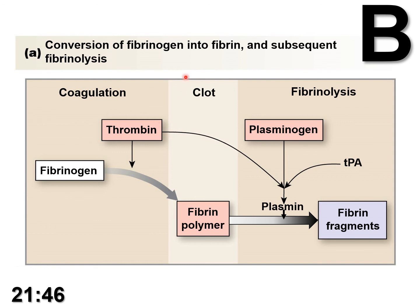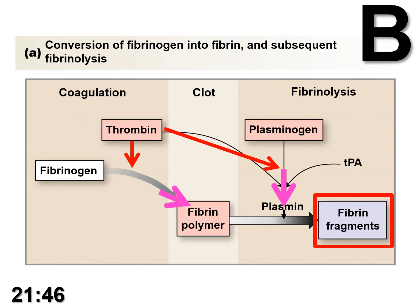Once thrombin is activated from those signaling pathways, it converts the precursor fibrinogen into a non-soluble fibrin polymer. But thrombin will also promote the activation of plasminogen. Plasminogen is now turned into plasmin with the help of tissue plasminogen activator. These two things will synergize in order to turn plasmin on, and plasmin will digest any extraneous fibrin polymers and create fibrin fragments. So when we activate the precursor plasminogen, now we have active plasmin, and we digest fibrin into fibrin fragments in a process called fibrinolysis.